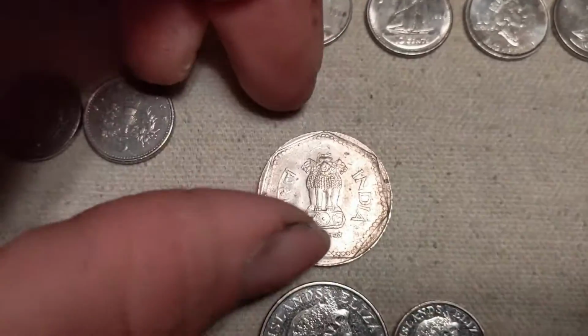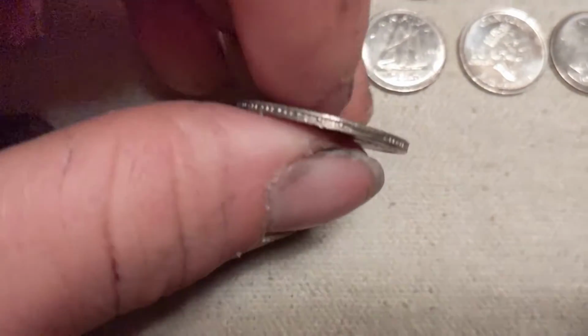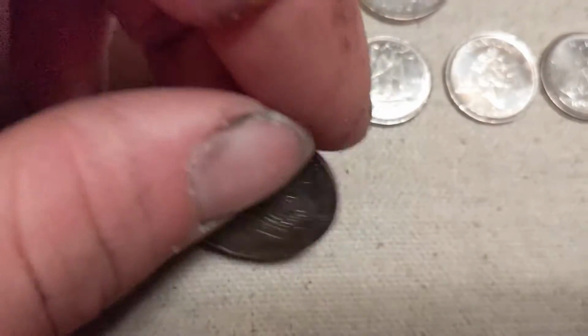We got an Indian rupee. I was actually going through dollar coins at the time. There's the little gold dollars and the Susan B. Anthony's. I saw that edge and it's like, that's not a dollar coin. I knew right away that was an Indian coin.